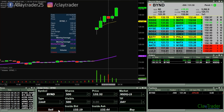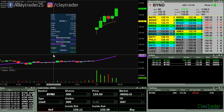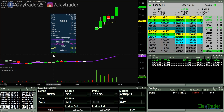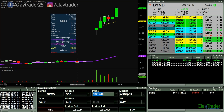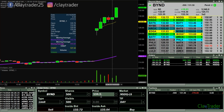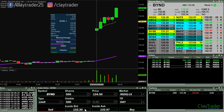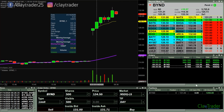So we'll look to build some more. Try for some up there at 133.50. See what this thing wants to do. My next order is at 133.50. Now it's pulling back here. So it decided to just give me 50 cents.